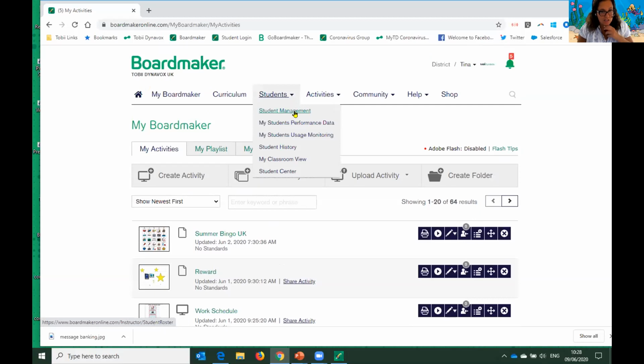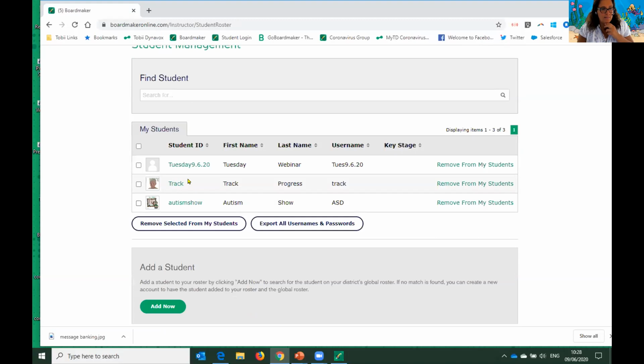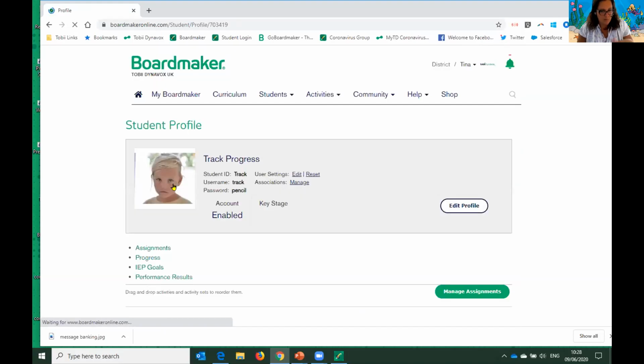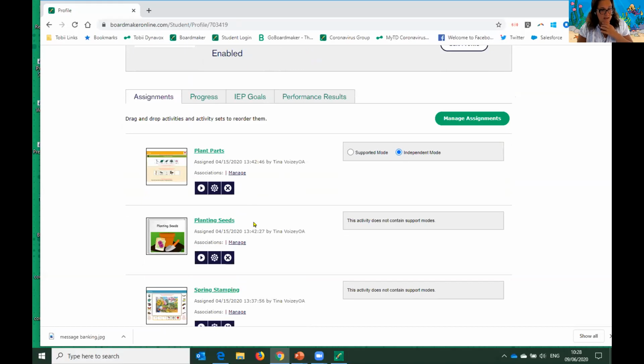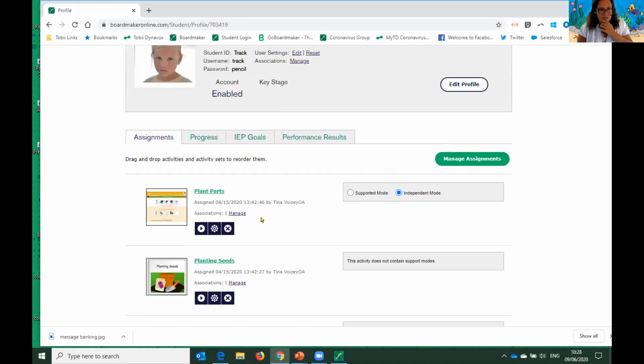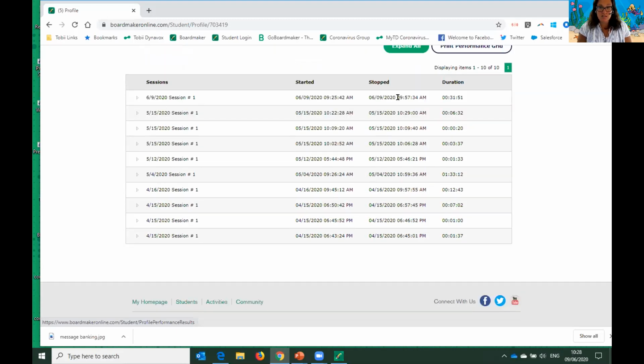So I'm going to go back to students and student management. And this time, that's the student track. I know that we've got a lot of good performance there. So I can see what has been assigned to this student. I can move it around like you just saw. But I'm going to go here to performance results. And here I can see, oh, she logged in this morning.